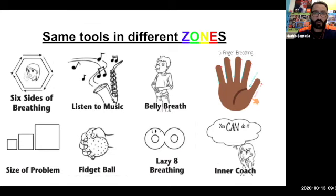So here are some tools that you can pretty much use in any zone to help you either stay in that green zone or get to that green zone. And they are the 6 sides of breathing, listening to music, belly breathing, 5-finger breathing, realizing the size of the problem, using a fidget, your lazy 8 breathing, or that inner coach.